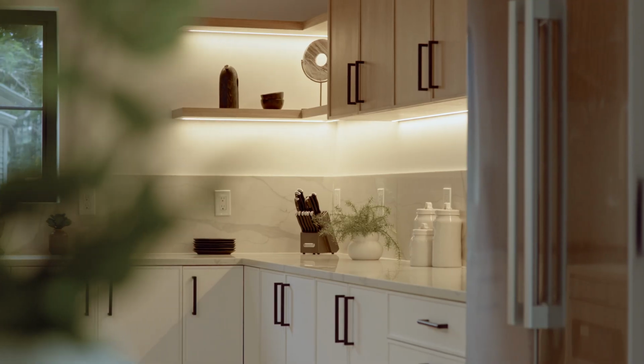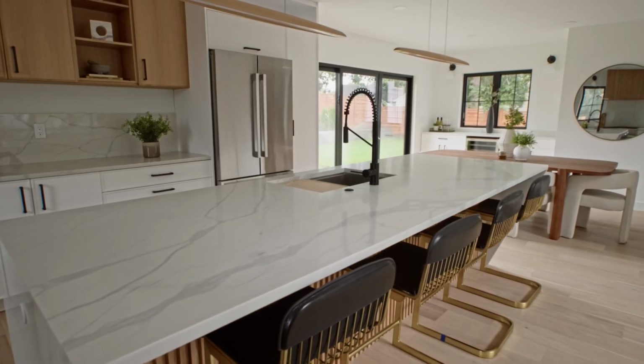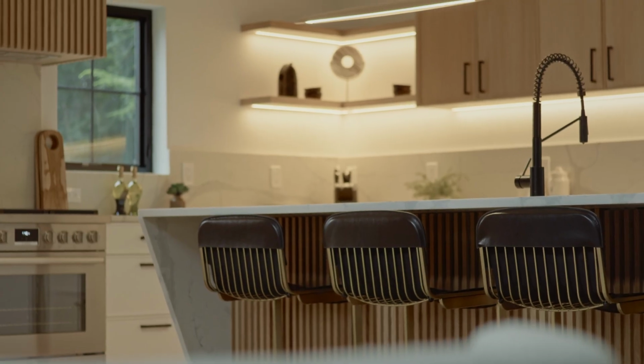Our focus was on modern living, so we designed this gourmet kitchen with top-of-the-line appliances and a spacious island, perfect for entertaining guests or family gatherings.